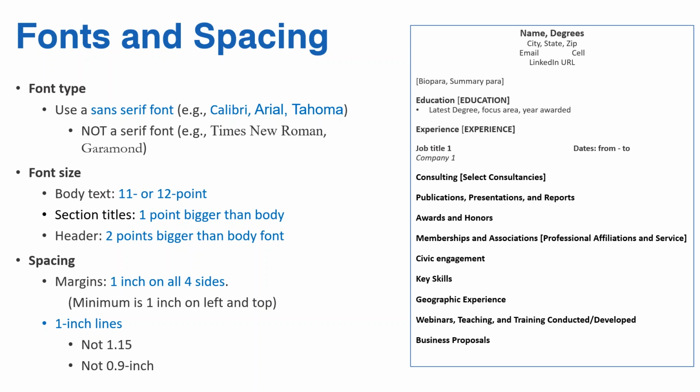You can find a sans serif font and you'll just notice that it will also be easier for the reader to read it. Font size should be 11 or 12 point, no bigger. Section titles, 1 point bigger.